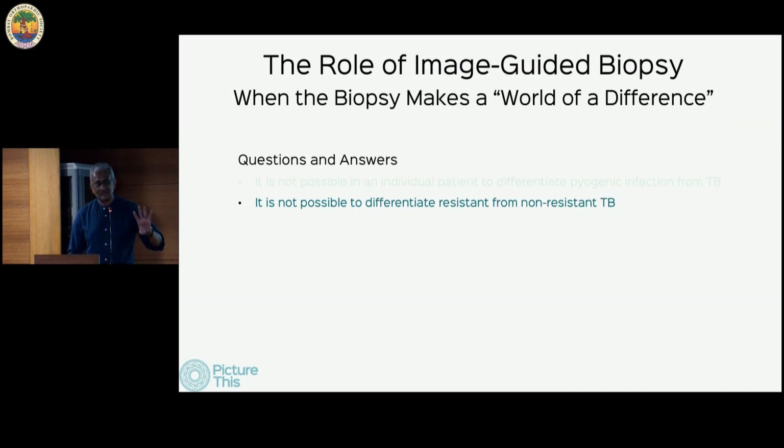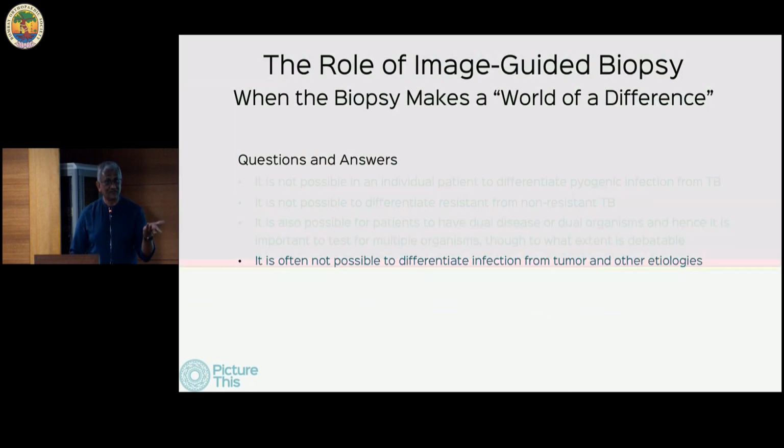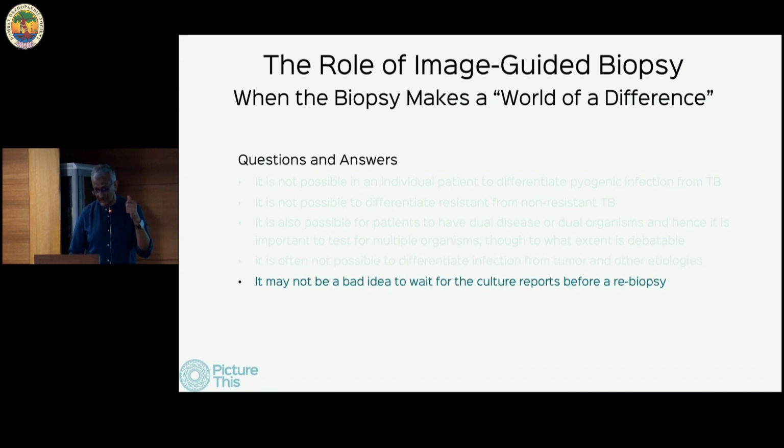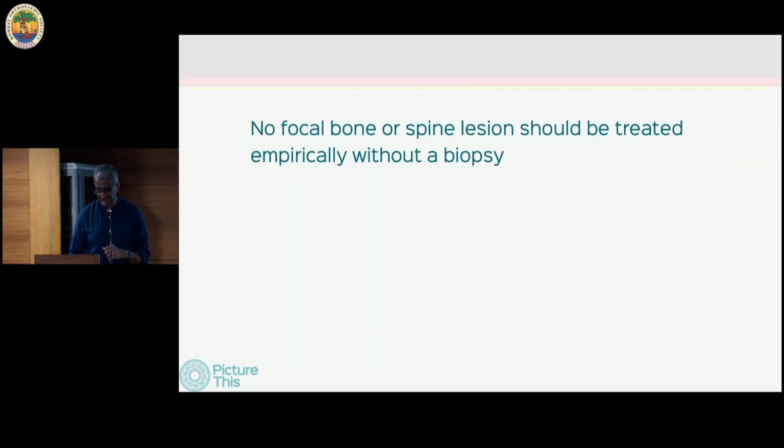It is not possible to differentiate resistant from non-resistant TB on any imaging modality. So you do need material every time for this. It is possible for patients to have dual organisms, and hence it is important to test for multiple organisms, irrespective of what our pretest probability is. It is often not possible to differentiate infection from tumor and other etiologies, so you need to biopsy. It may not be a bad idea to wait for culture reports before a rebiopsy, and it is important to make sure that patients don't fall through the cracks for sensitivity testing on culture reports.